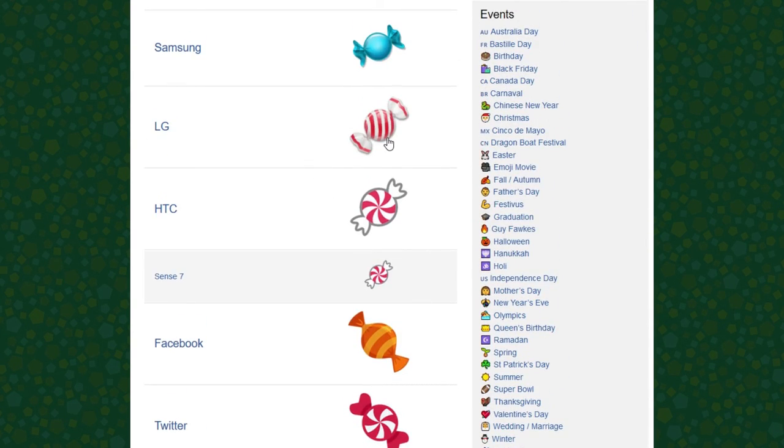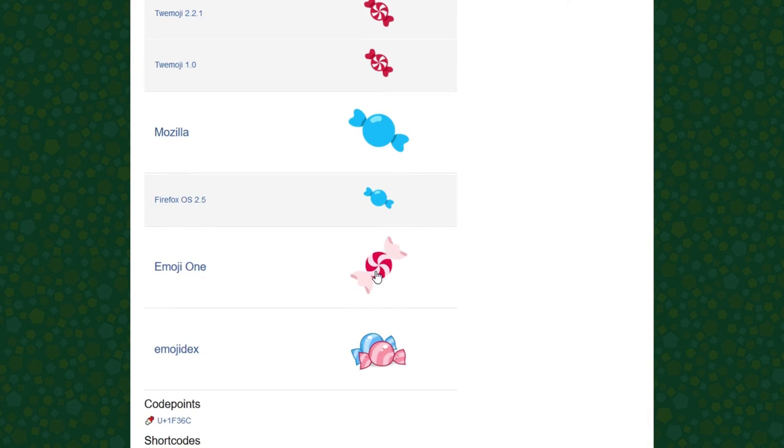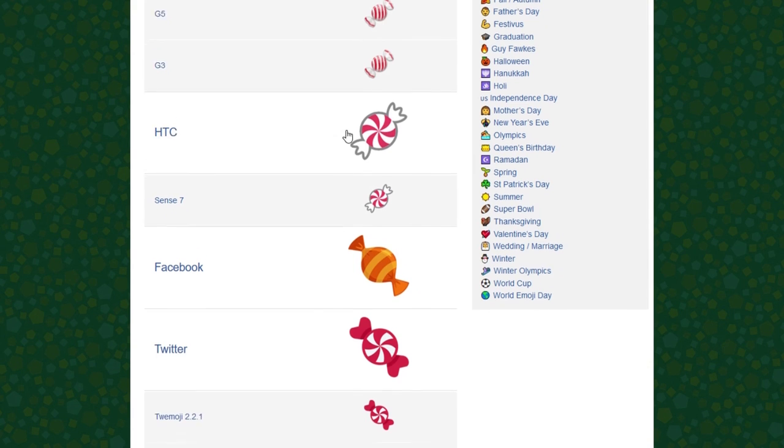I think LG's is pretty good, but it's very realistic. But again, I don't know how well that works as an emoji. I think this one's simple, which is nice, and it works. I think that one's the candy winner. The candy winner here. The candy winner.